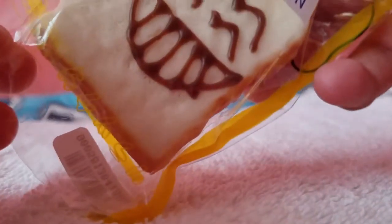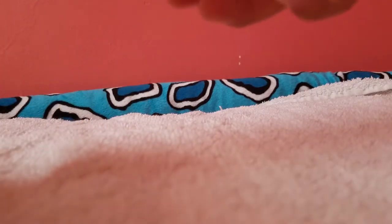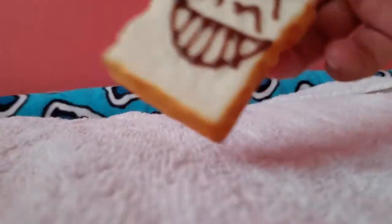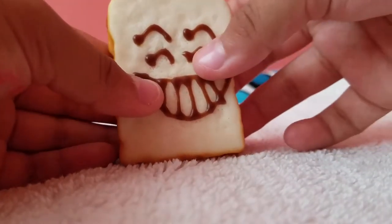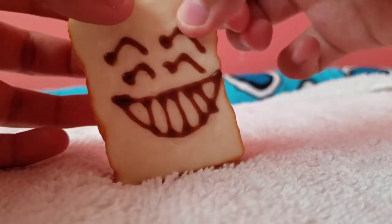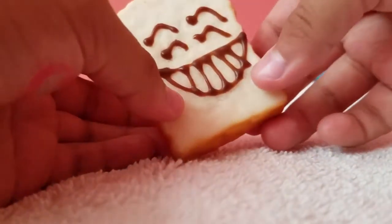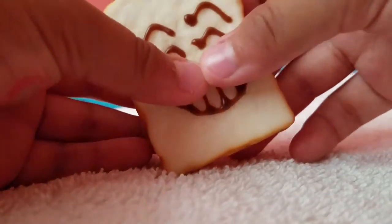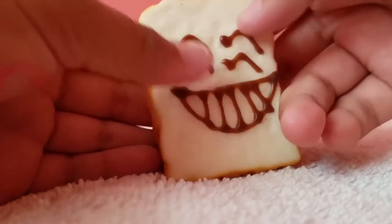And this one, it barely smells good. I smell it. Yum, right? It smells like vanilla bread. It's so soft. When I first touched it, when I first bought it, it was so soft. It's not that squishy, but I'll be doing an experiment to make it squishy in the freezer. And the face feels like syrup. Like they put honey syrup.